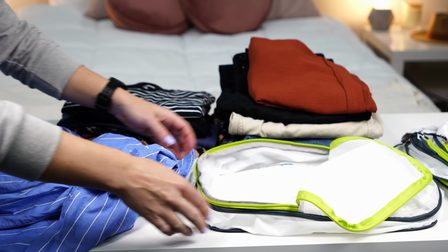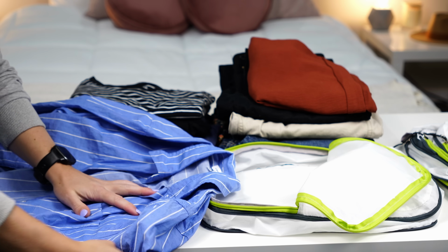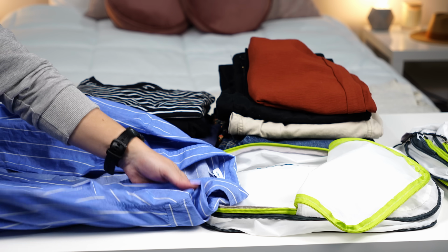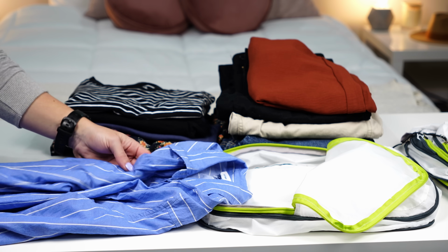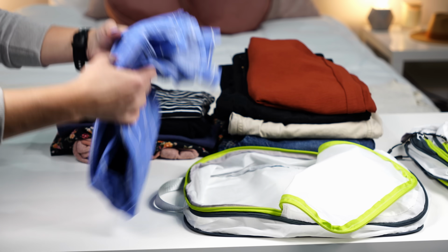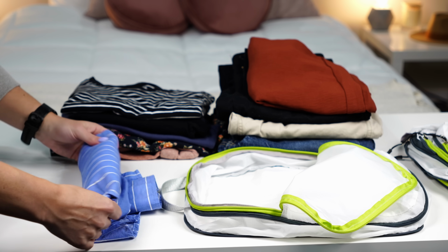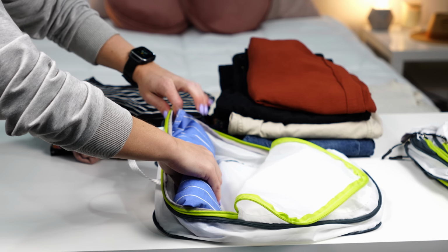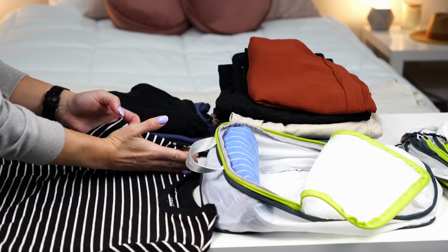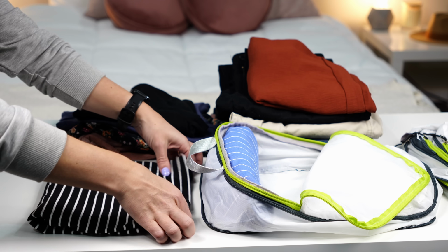As a bonus tip, I'm going to show you how I fold all 10 pieces to fit into just one of the large-sized Tripped packing cubes. For this, I lay out the cube vertically in line with where I'm standing, and then take each item of clothing and line it up with the width of the cube, and then fold it accordingly to that size. Then I follow kind of a Marie Kondo style where I fold it into a tight brick. So not necessarily rolling or folding, but a bit of a hybrid. Then I stack each piece into the cube.